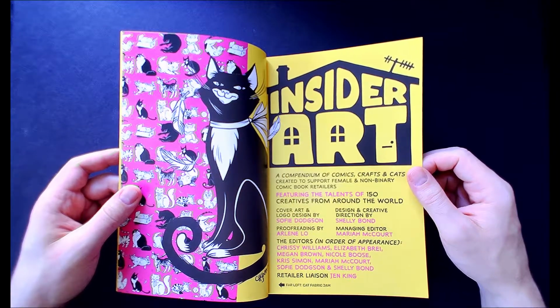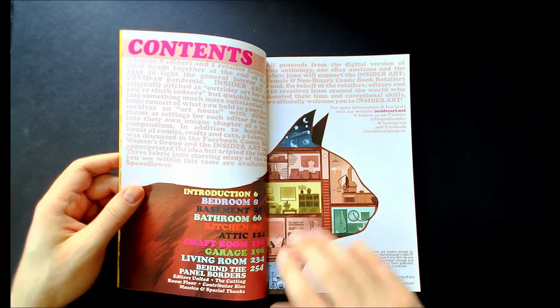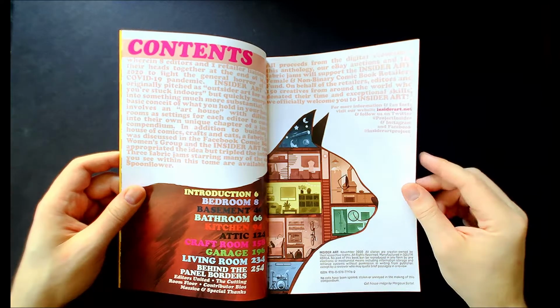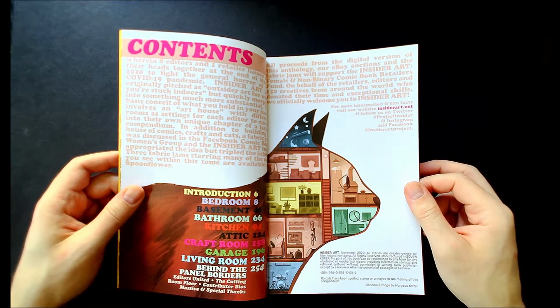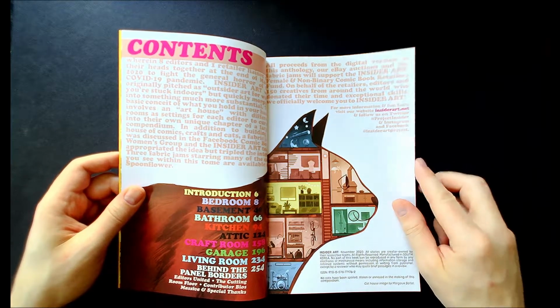Retailer liaison Jen King. What I really think is cool is that this is broken down into the different rooms in a house. We get the bedroom, basement, bathroom, kitchen, attic, craft room, garage, living room, and then at the end of this, we're also going to have a behind the panel borders where we get some thoughts from the editors, the cutting room floor, and all the people that helped the Kickstarter and backed this awesome project.